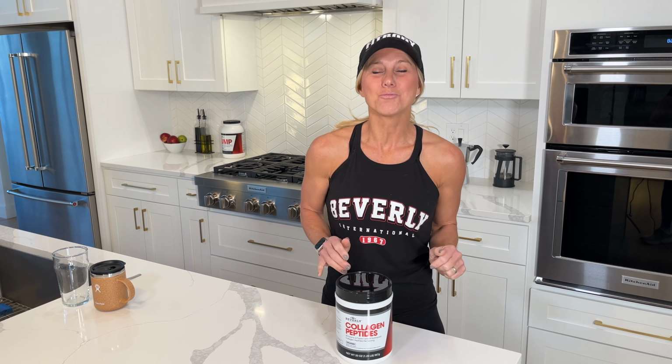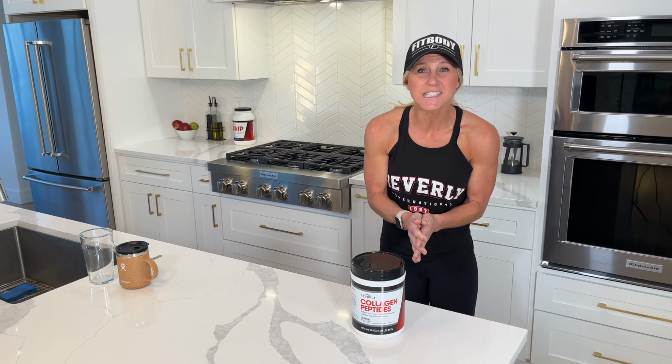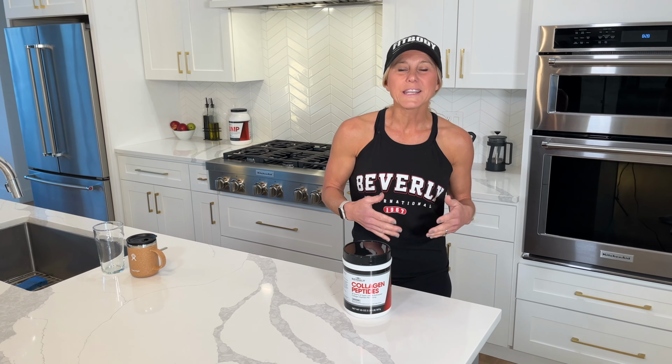Collagen is the most abundant protein in the human body, and it's an important component of your connective tissues, of your skin, of your bones. Really, it's going to help with the strength and structure of those tissues. So adding collagen in makes a huge difference. And I personally see a difference in my nails, in the way my hair looks and grows, in the elasticity of my skin. It really makes a difference when you're consistently using collagen peptides.